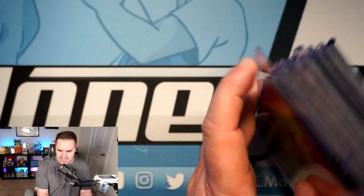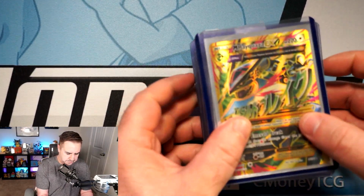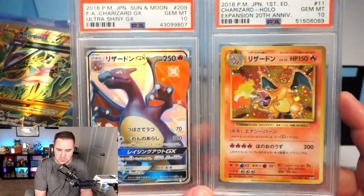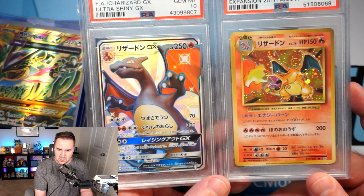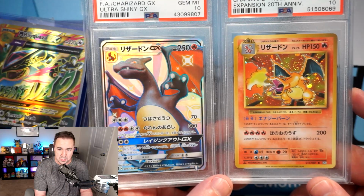So that is it. That is the PSA sub for this month of mine. I have a couple others that I'm sending in for other people, but that is my PSA sub. More importantly are these two. These we will see here in just a second. We'll see the returns and see what these came back as. So really hoping at least they cross the gold labels. Like bare minimum, I want them to cross the gold labels.